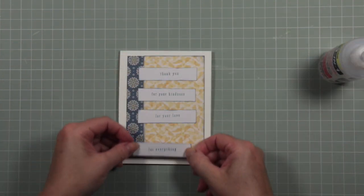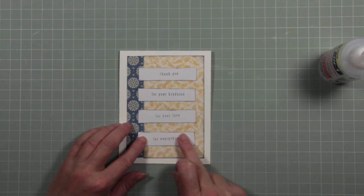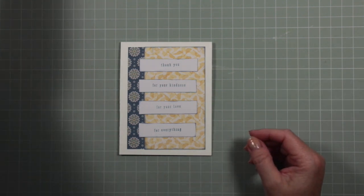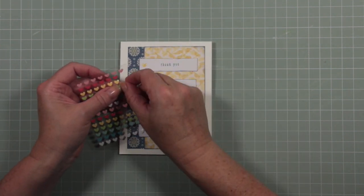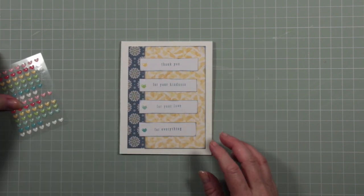I'm going to glue them in position, and my sentiment reads, "Thank you for your kindness, for your love, for everything." And I think that's a nice way to use up those tiny little sentiments that are included in this kit. I'm going to add 4 hearts to the left hand side of each of my word panels, and with that my card is finished.